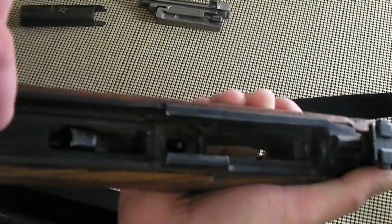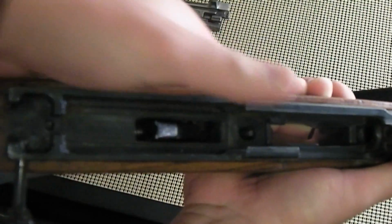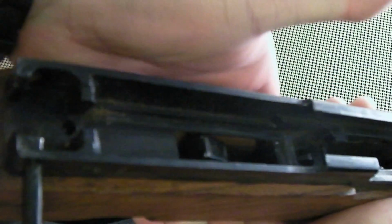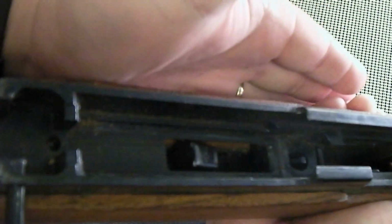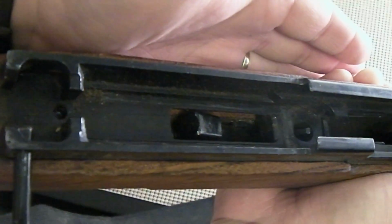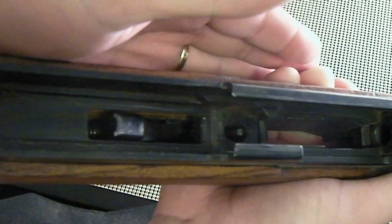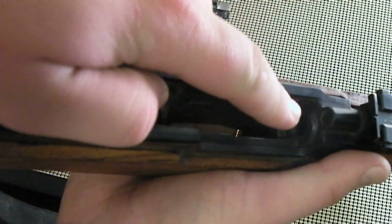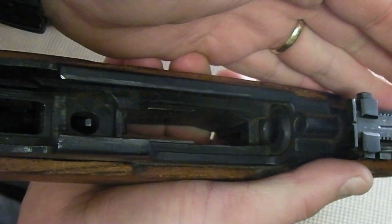Now, let me show you real quick what I'm talking about as far as the dirt goes. Let's see if I can get the camera to show this. Sorry if the lighting sucks. You can see there's some dirt caked on right there, and it's kind of caked on all the way through, right up through the magazine well, and you can see right up to the bolt face there. It's pretty caked on.